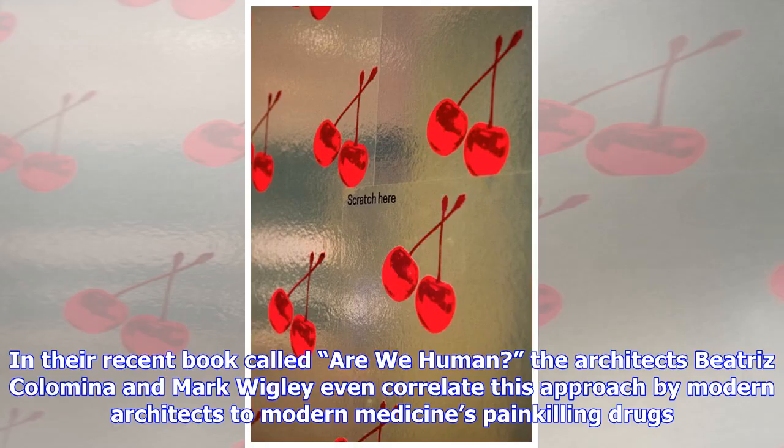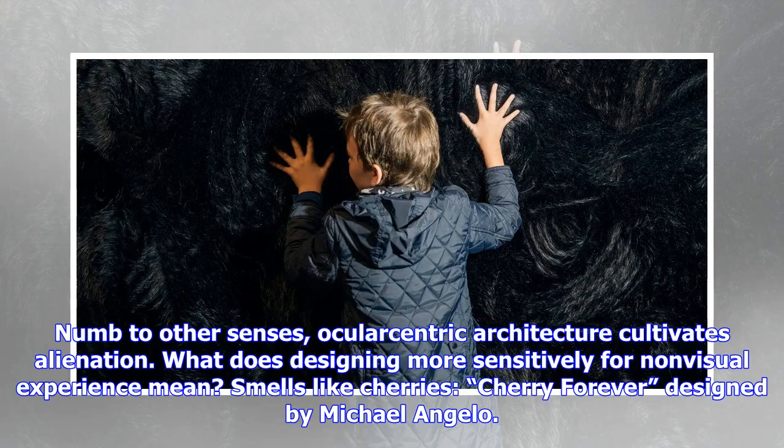Designers, he said, shortchanged all the non-visual ways we experience architecture, and through architecture, the fullness of life. In their recent book called Are We Human?, the architects Beatriz Colomina and Mark Wigley even correlate this approach by modern architects to modern medicine's pain-killing drugs. Numb to other senses, ocular-centric architecture cultivates alienation.